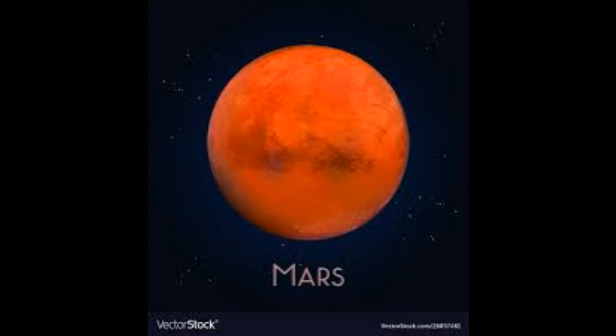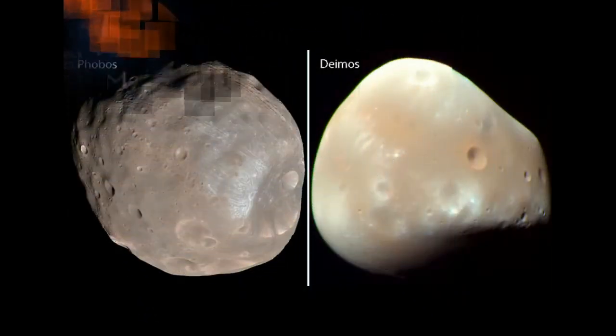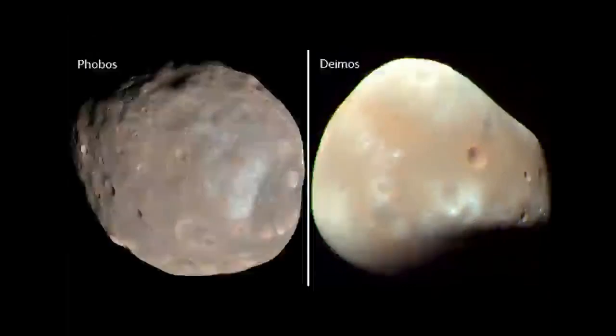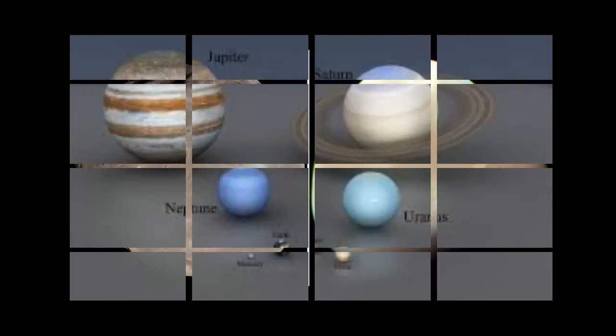Why is Mars called the red planet? Due to the presence of iron oxide on its surface. So, it is called the red planet. Mars has two natural satellites, namely Phobos and Deimos.